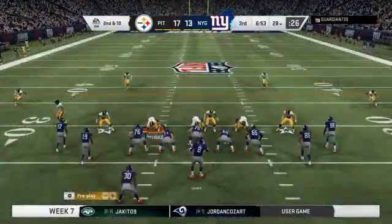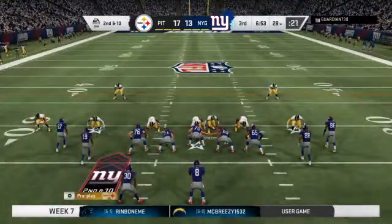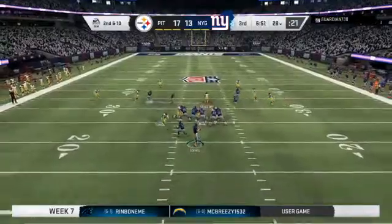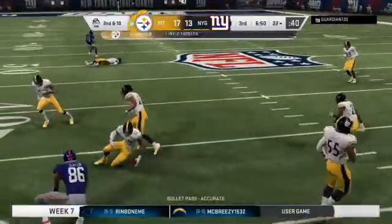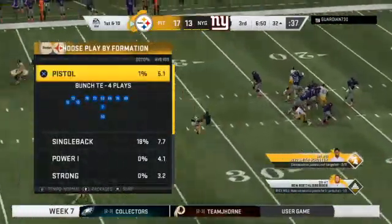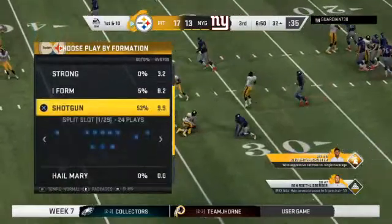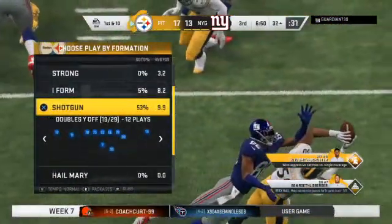So now they'll come up on 2nd and 10, once again from the 28. Now Jones to throw again. A 50-50 ball here, and it's intercepted. Picked off by Ryan Shazier. First possession of the 3rd quarter, an interception, so maybe a second-half tone setter. Indeed, and not the tone they wanted to set.